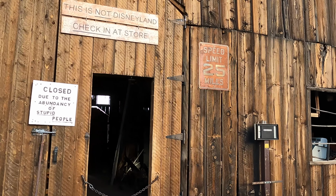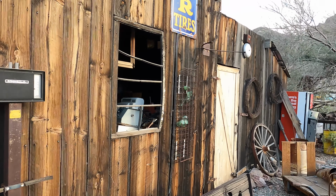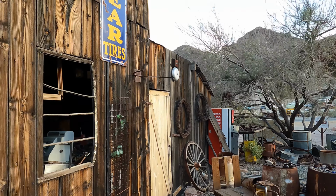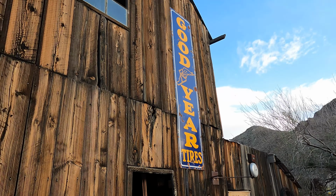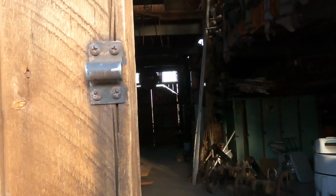Welcome to the ghost town of Nelson, Nevada. After checking in with Front, I talked to the owners. They gave me permission to go in this barn that's normally closed. So let's go in and check it out.